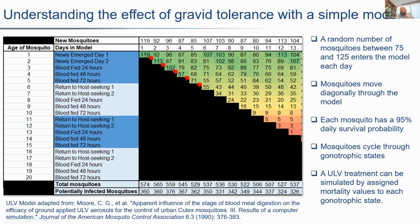We have a random number of mosquitoes entering the model. I put it between 75 and 125 every day. The model progresses from left to right, so days in the model go 1, 2, 3, 4 as the model progresses. And the age of the mosquitoes that enter the model progresses as you move down. So you have a kind of encyclopedia, say on day 10, of all the mosquitoes that exist and all of their different ages and gonotrophic states.